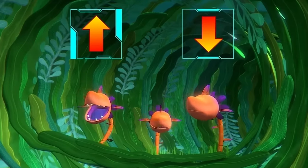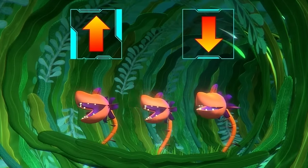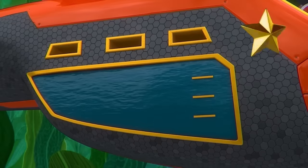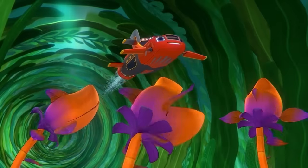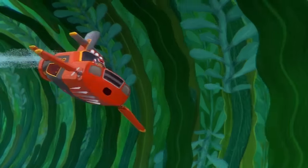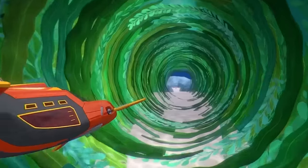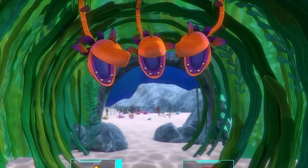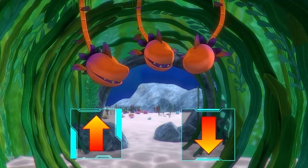How should we steer to go past these shark flowers? Over or under them? Over! Yeah! Adding air to our ballast tank! Yeah! We got past them! Look, there's the end of the tunnel! To make it past these last shark flowers, should we go over or under them?